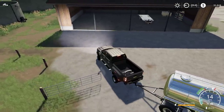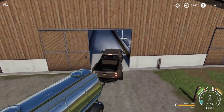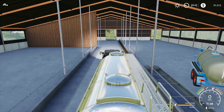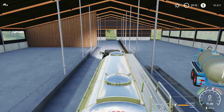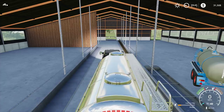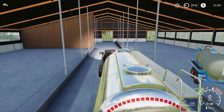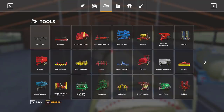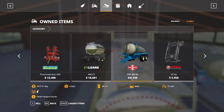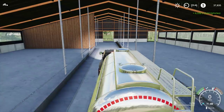Let's see here. We're going to go around the corner here, and let's see if this will fill all the way. So here's the test. Yep, it worked. So it is that trailer. Oh well. We'll go into the shop, and we're going to go to our garage. Let's just sell that. Dang it, that sucks. We lost $1,000 on it. Not that bad. So we'll just use this to fill up the water for the cows, and we'll be done with it.